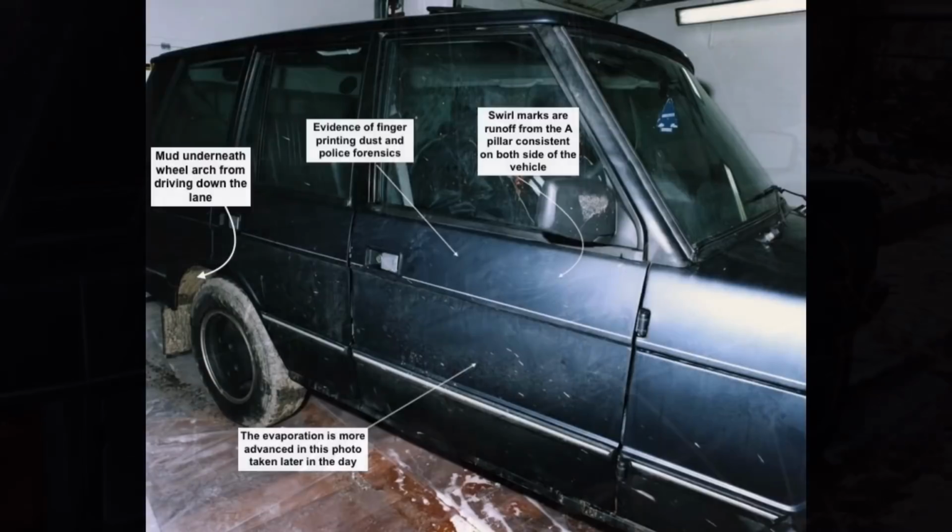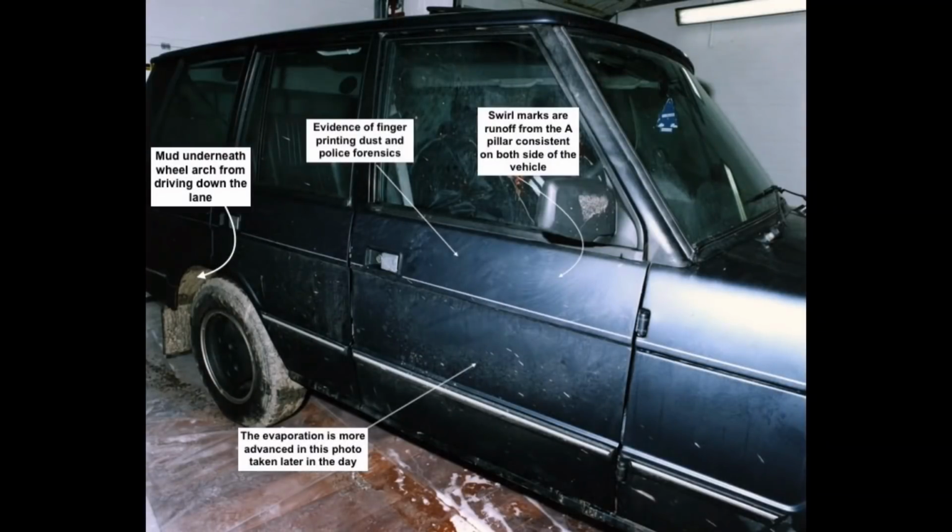By looking at this photograph here, photograph B, we can see the swirl marks below the wing mirror. This would indicate that it hasn't actually been cleaned with any sort of cloth or rag, as those swirl marks are still evident. What we mean by the runoff from the A-pillar is, for instance, if the windscreen washers were in action while the car was in motion, that water would seep into the seals along the frame of the windscreen, and as the vehicle's in motion, that water would be pushed out from the side of those seals and go down the side of the vehicle. That is what is causing those swirl marks below the wing mirrors themselves.